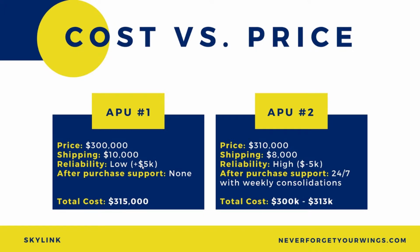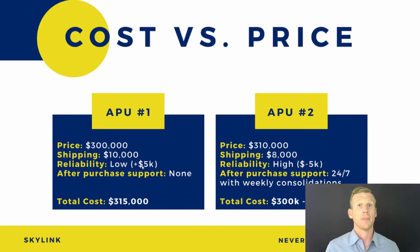So now their total cost is $300,000 to $315,000. When you look at total cost, APU number 2 is a lot less cost than APU number 1. But if you would have just gone on price, you would have made that decision based on price and not cost. Whereas over the long term, the total cost would have saved your operation more money, and saved you and your team more time. So really focus on the total cost versus the price, and that's a really important concept.